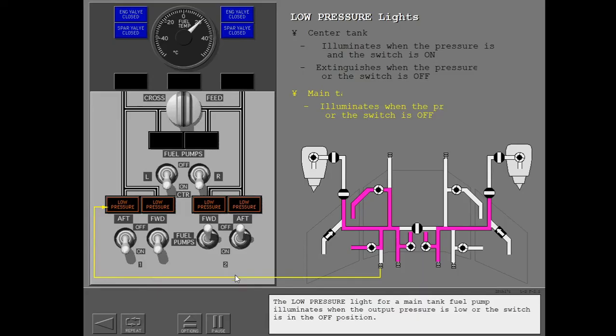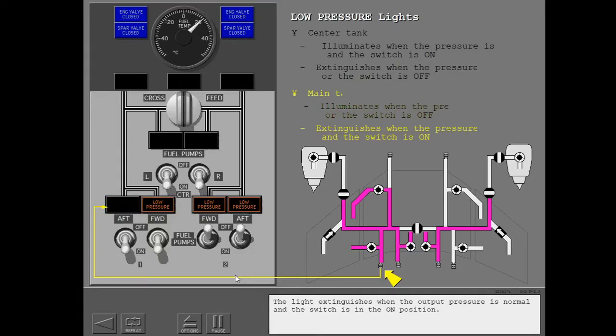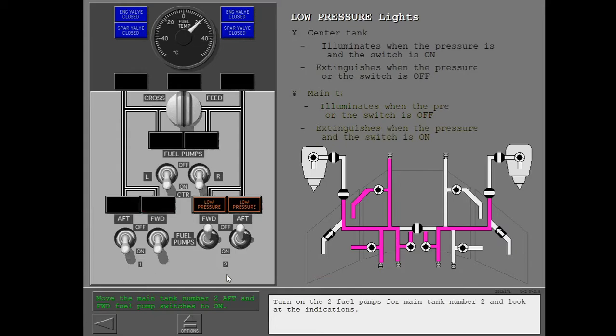The low pressure light for a main tank fuel pump illuminates when the output pressure is low or the switch is in the off position. The light extinguishes when the output pressure is normal and the switch is in the on position. Turn on the two fuel pumps for main tank number 2 and look at the indications.